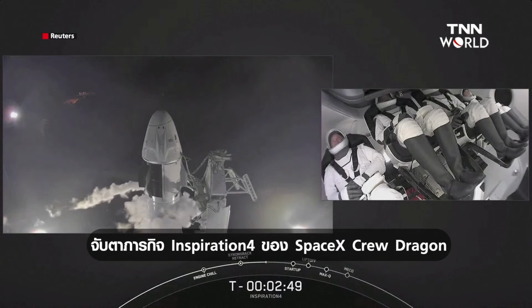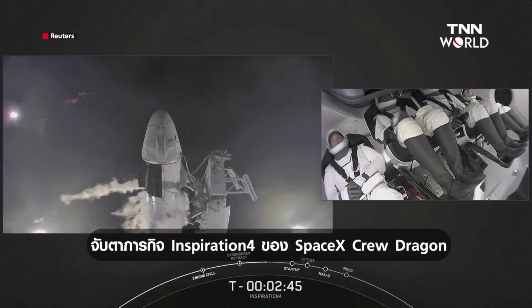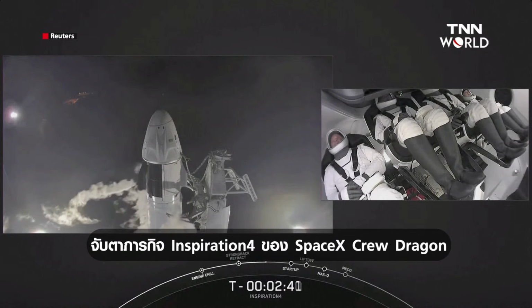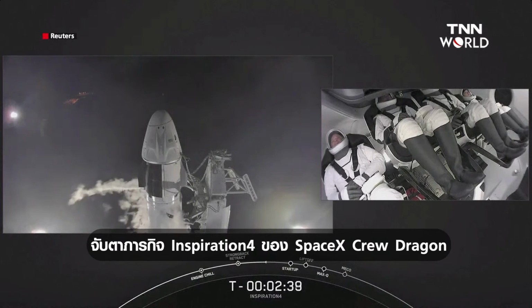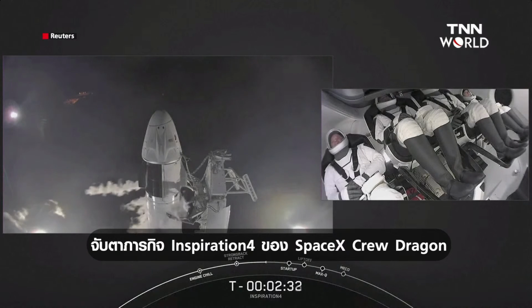And now, under 3 minutes until the launch of Inspiration4. Dragon has transitioned to terminal count and is on internal power. All right, there's that call out that Dragon is now running on its own power. It is no longer connected to the power systems of Pad 39A.